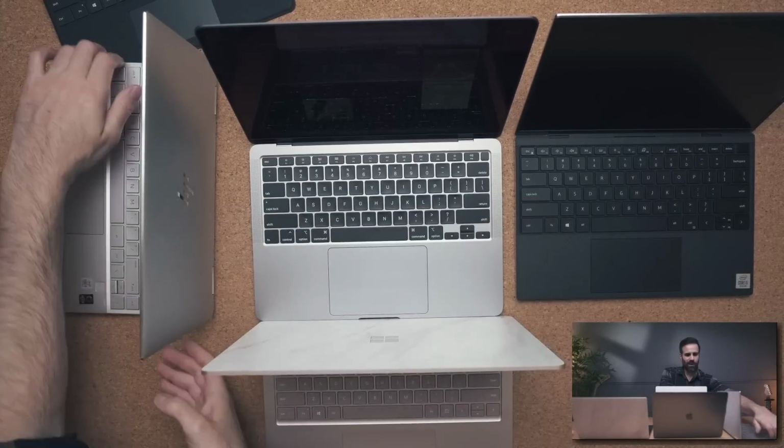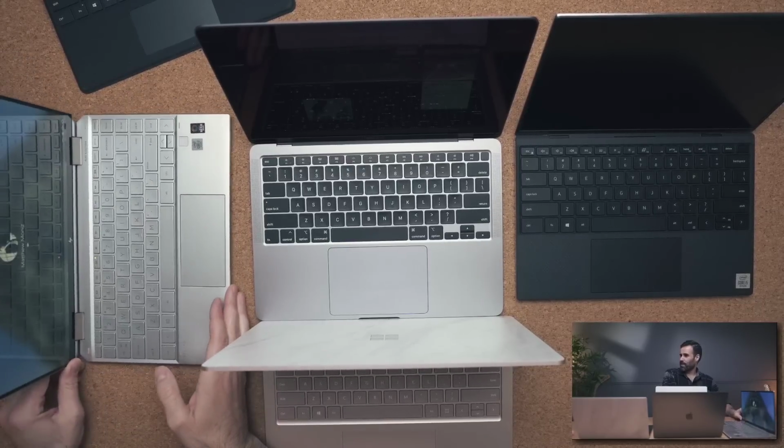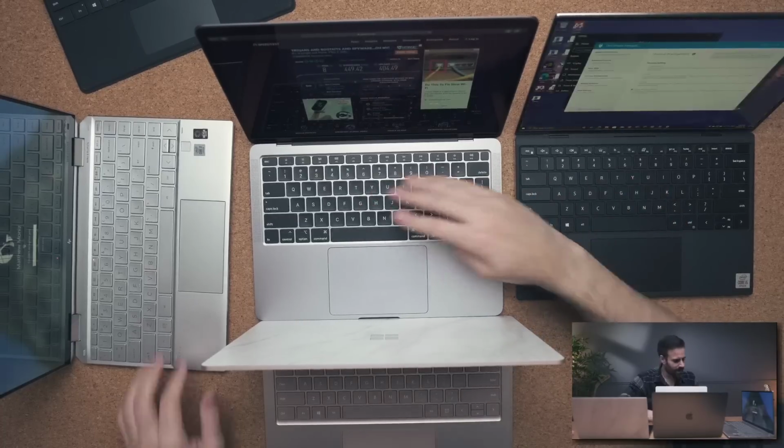Now, in terms of keyboard flex, let's see if I can put this all around here. In terms of keyboard flex, okay.